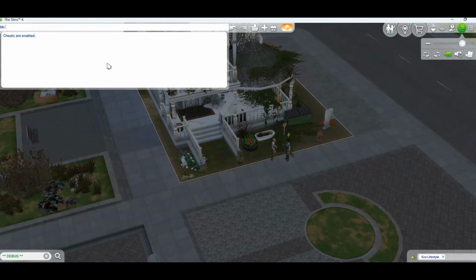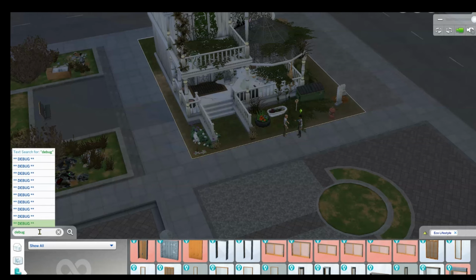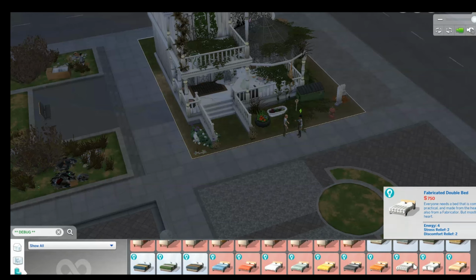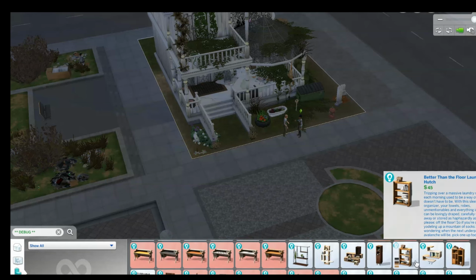And bb.showLiveEditObjects. Now, some of these objects cost zero. Some do cost money. You know that you're in debug when you go down here and you just put in debug, click on any of them, and they will pull up all of the debug items. These include many of the items that you cannot find in the regular build buy mode.